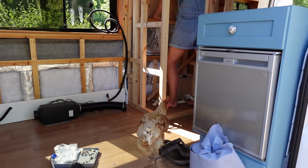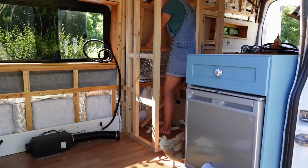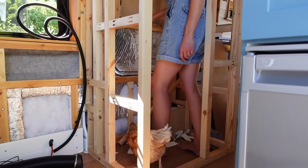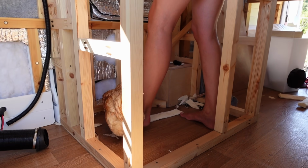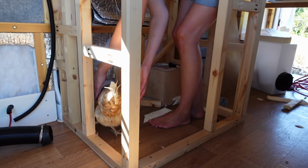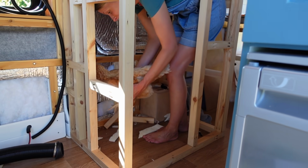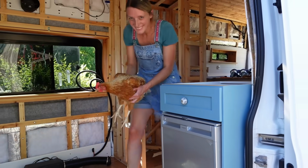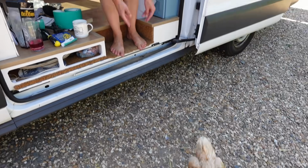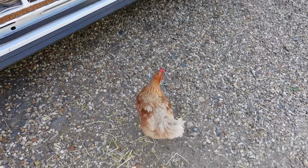Got a visitor, Abby. Hey! No, don't eat that. No! Eat that. It's not food, darling. Come on. It's not every day you have a chicken in the shower, is it? Come on. Another 5 minutes, she'll be back in again.